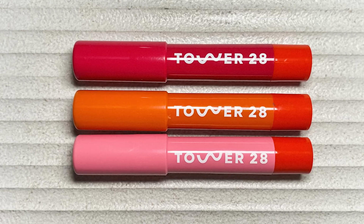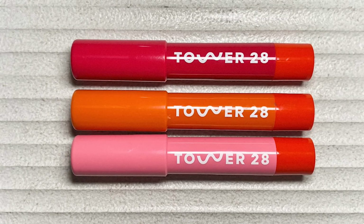This saddens me so much because I love Tower 28 to bits, okay? But these juice bombs are just completely not it for me. I was like, where's the juice? Where's the glow? Where's the pigment? It just feels like a little greasy stick, and I'm not here for it entirely. This is the shade Shake. Yeah, it just feels subpar to everything else out there. Just very greasy, not the best. Not their best at all. They have so many good products, but this is just one of the flops for me.